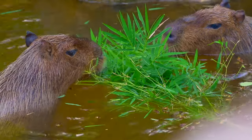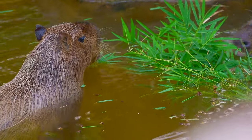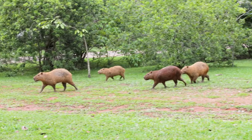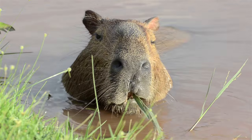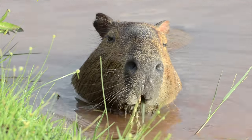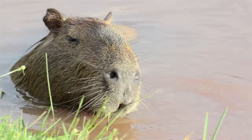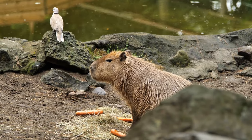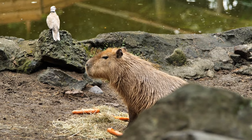Capybaras, the world's largest rodents, are the gentle giants of the rainforest waterways. These social animals live in groups and are excellent swimmers, often found lounging in the water to stay cool under the hot rainforest sun. Capybaras can grow up to 1.5 meters long and weigh over 65 kilograms.